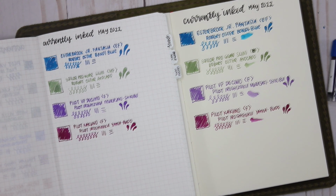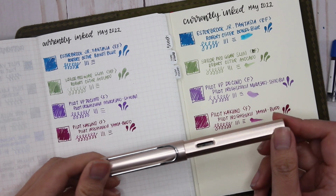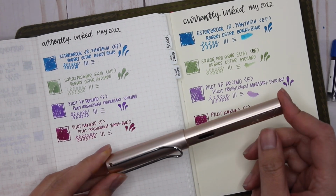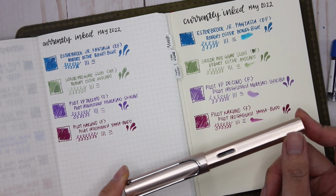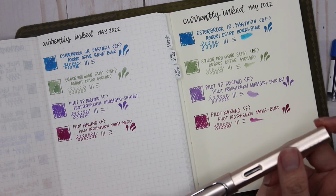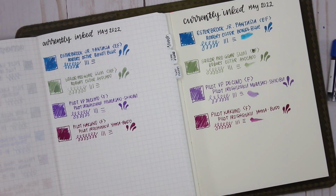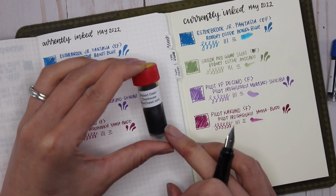And plus, when you flip the pages of the Midori, once it's all full of ink, it just sounds amazing. So the last pen in my currently inked for May is my Lamy All-Star in Cosmic with an extra fine nib. For the month of April, I used the Lamy Vista with a fine Lamy nib, and I absolutely loved it. And this one is inked up with Robert Oster Chartreuse.